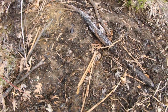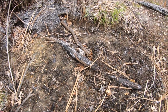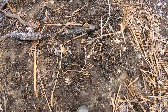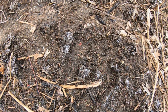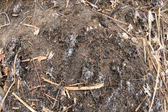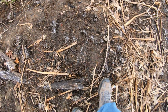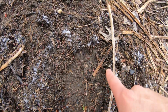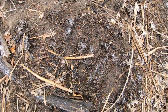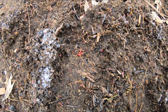I think I just stepped on one. A beer bottle right there. Here's some more impressions. It just, man, doesn't look like a shoe. Look at my print. See? Round shoe, boot. That's open. That's not rounded.